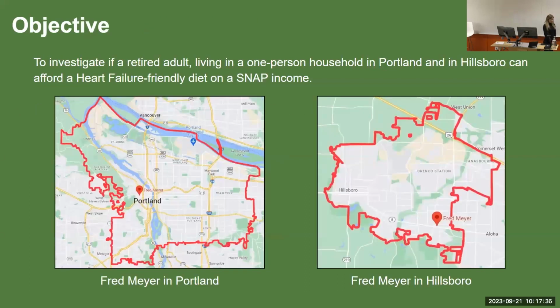This was very interesting to me that so many patients have reported this to me, and I wanted to investigate if a retired adult living alone would be able to afford a heart failure friendly diet on their SNAP income in Portland and in Hillsborough, and we chose these two specific cities to mirror the study sites in the Guided HF.